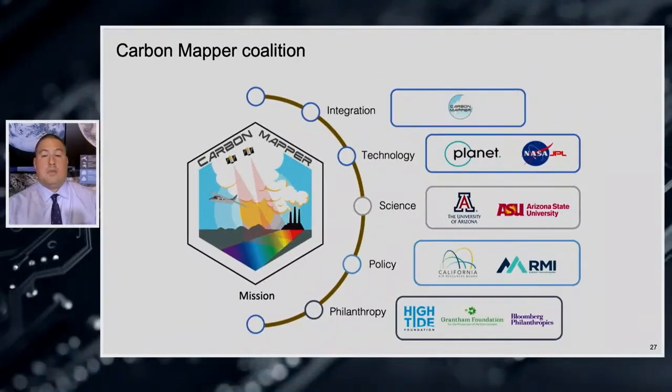JPL is involved with building one of these instruments. Can you talk, Andrew, a little bit about how Carbon Mapper was created?